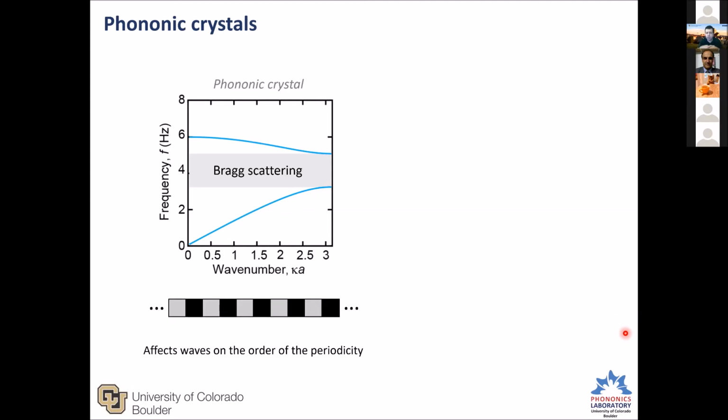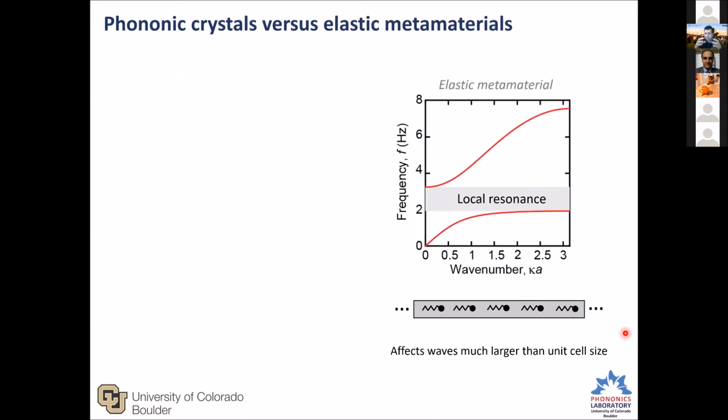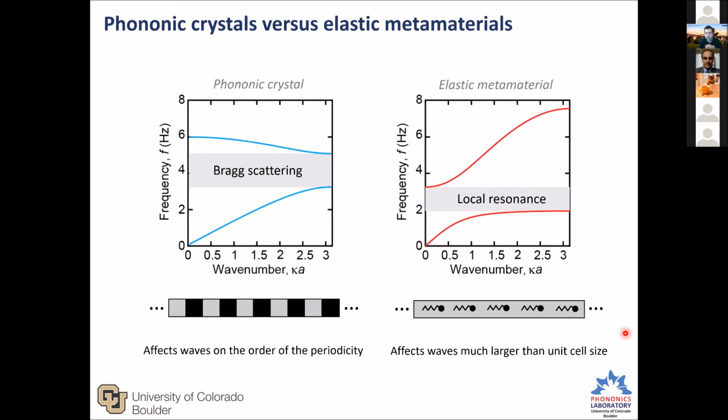Then if we look at a corresponding 1D metamaterial with pillars, we'll also see a band gap, but this band gap is fundamentally different. It's a local resonance band gap. It gets realized due to a hybridization between the resonant mode that we're looking at specifically here and its coupling with the underlying dispersion. So essentially this means that the band gap can be in the subwavelength regime, and it doesn't necessarily depend on periodicity. So you can contrast the two clearly in this picture.